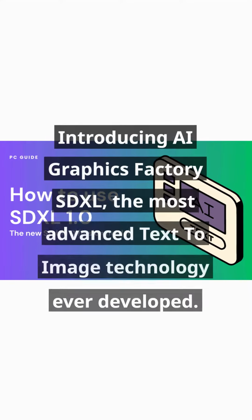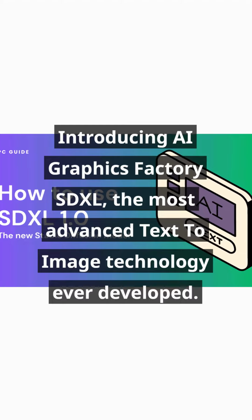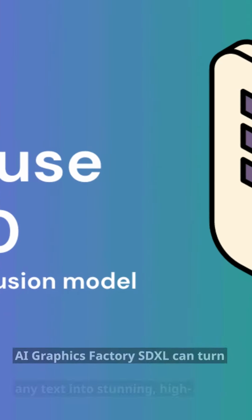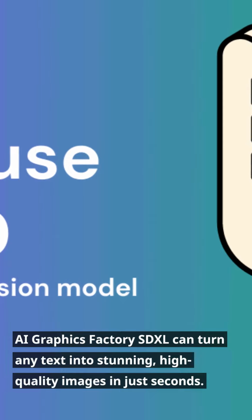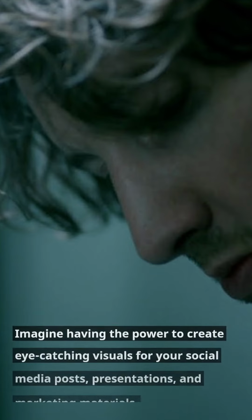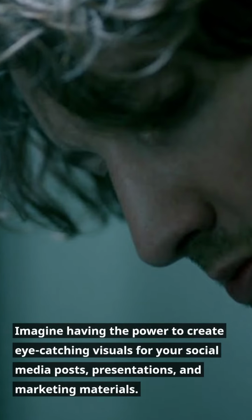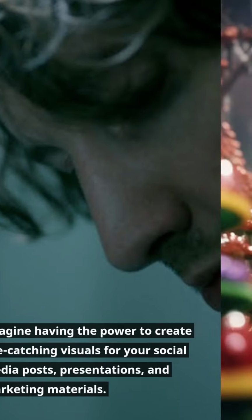Introducing AI Graphics Factory SDXL, the most advanced text-to-image technology ever developed. AI Graphics Factory SDXL can turn any text into stunning, high-quality images in just seconds. Imagine having the power to create eye-catching visuals for your social media posts, presentations, and marketing materials.